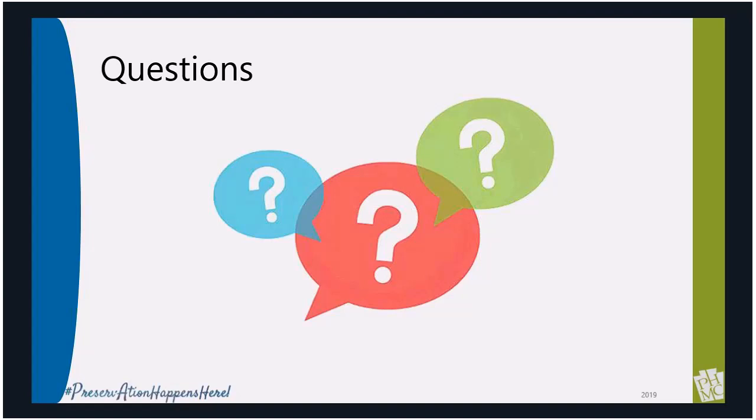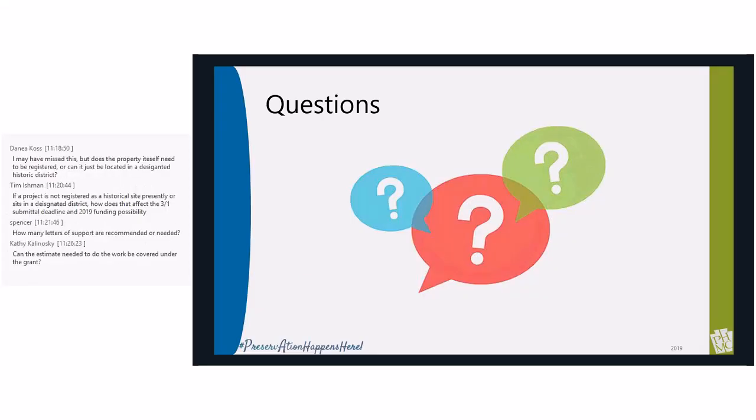Okay, we have another question that came in from Mike Taylor. $5,000 minimum plus 50-50 match. Does this mean minimum total eligible project would be $10,000? Exactly.